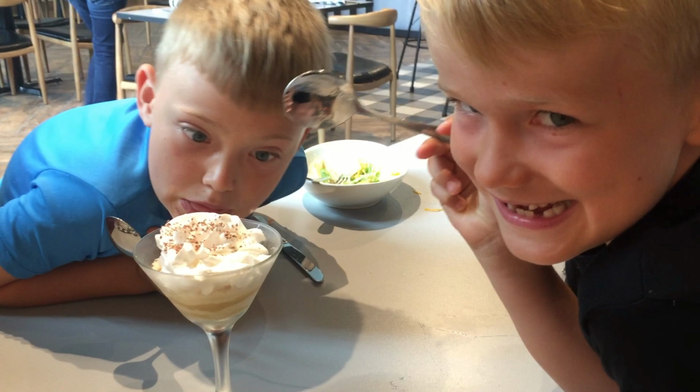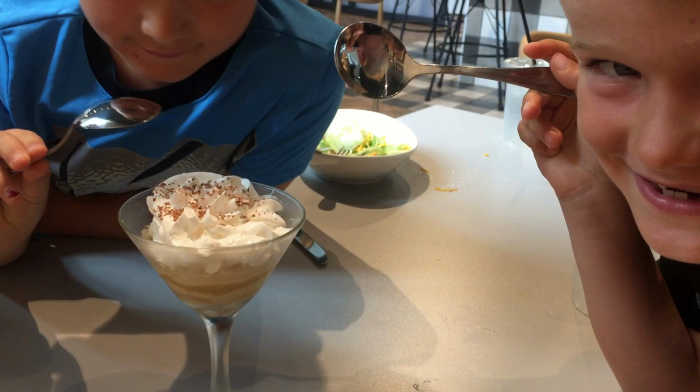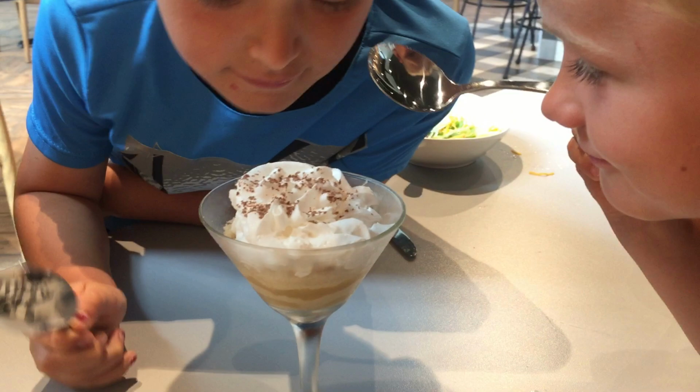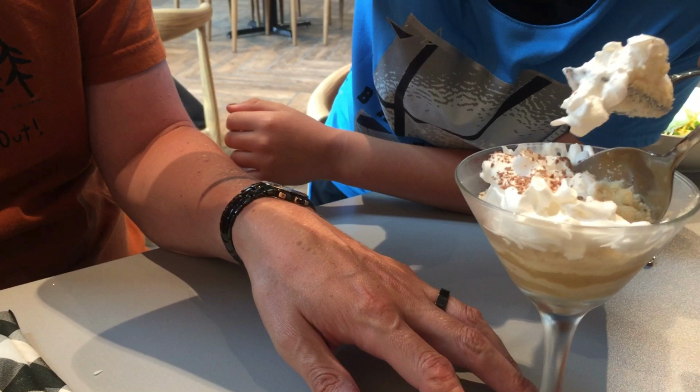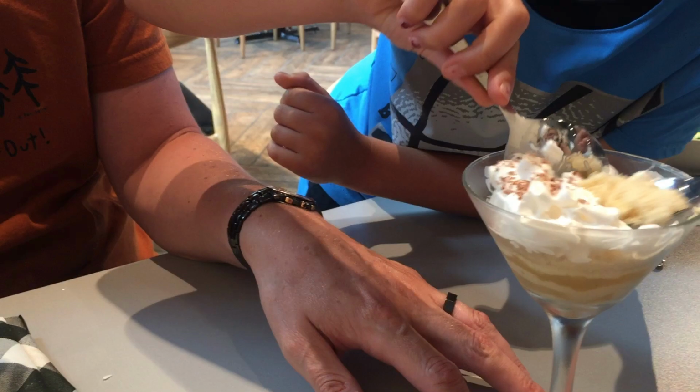Very difficult with these two not to touch it so I can get some video in, but we're trying the apple cake, the Æblekage. Somebody's very excited. All right, who wants to take the first bite? Me. So it's got the whipped cream with blueberry on top, and it's got some... Oh yeah, got a bunch of different layers: crumble cake layer, apple layer.